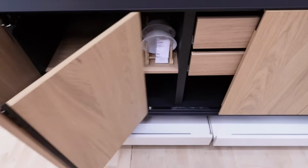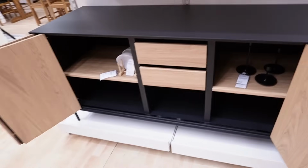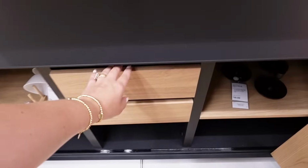Okay, so it comes out like that. Wow, it slides like butter. Okay, let's fully open it. Okay, this is so nice. And then you have some drawers right here. Perfect for a dining room. You could put like, oh, did you see that?